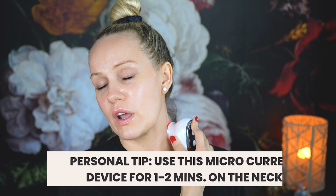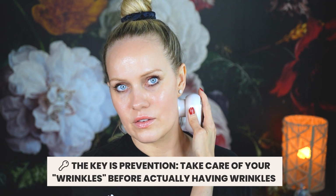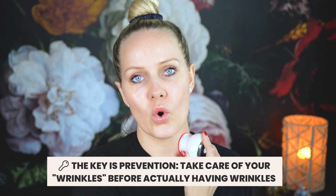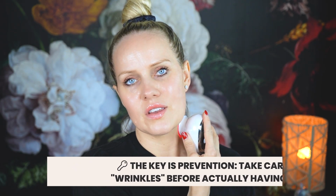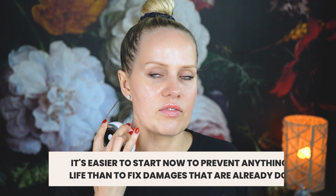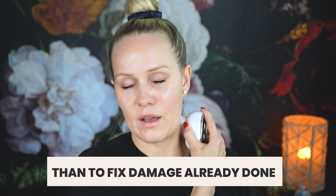That is a great way to actually keep your neck looking young. The key in the anti-aging world is it's not about fixing when the damage is already done, even though yes, you can do that. But the goal, if you're really smart, is to start taking care of your wrinkles before you actually have wrinkles. Postpone wrinkles. Like, we are being healthy and going to the gym because we don't want to gain fat, right? But it's easier to start maintaining to prevent anything in life than to actually fix when there's damage already done.